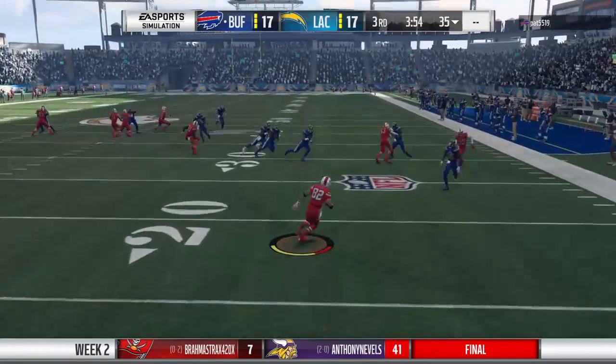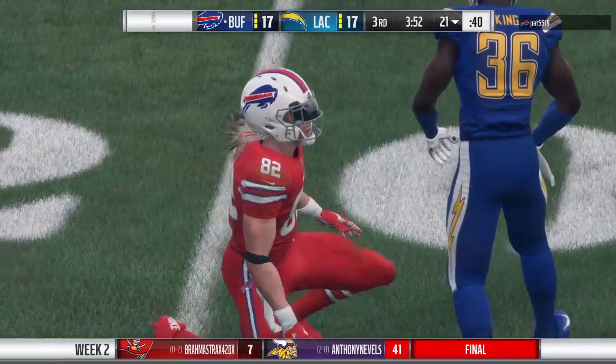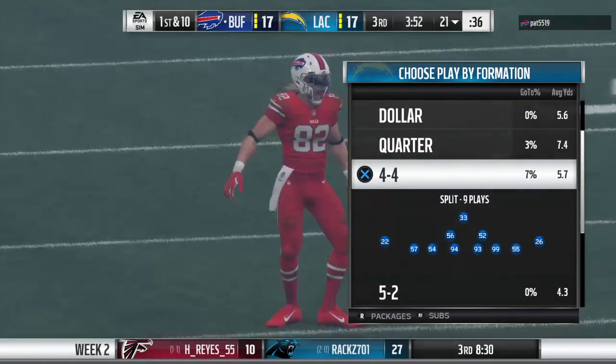This one fielded at the 5. And he'll be taken down just past the 20 at about the 21-yard line. So here's the Bills offense now.